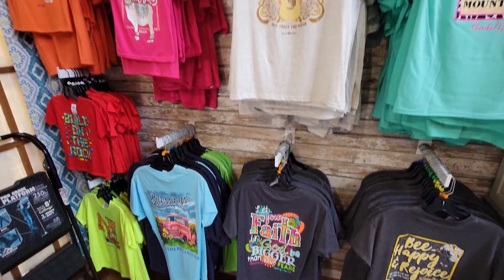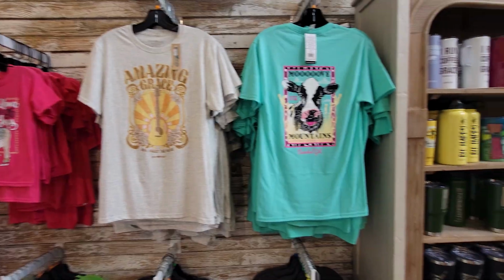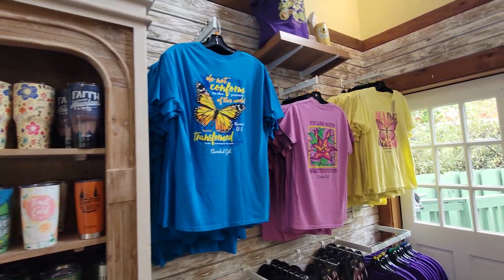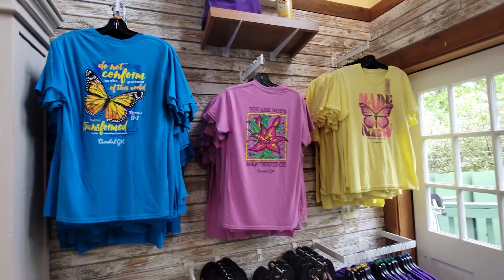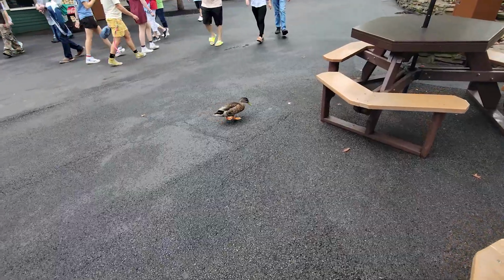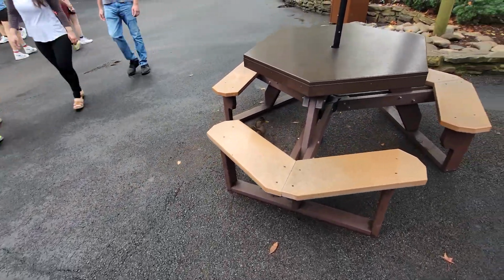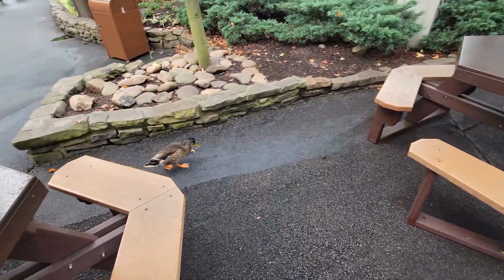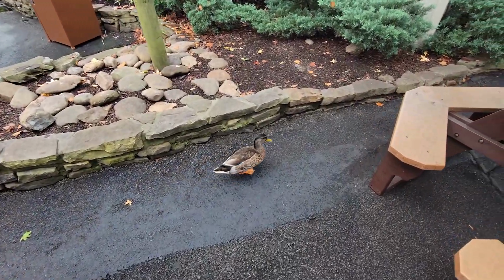And yet again, there's so many different t-shirts from so many different shops. And Dollywood has a lot of different shops, probably more than most theme parks we go to. They sell pretty much everything. Oh, there's Dolly's duck. Oh, hello, Dolly Duck. You got something good to eat there. Yeah, they pretty much rule the place, don't you?